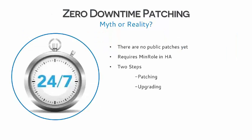Zero downtime patching. You've probably all heard about it, but I'm sure unless you're in the TAP like me, none of you could actually try it. So zero downtime patching is actually not a myth. It works. You need to have MinRole in HA. So remember, DAX, 8 SharePoint servers at least.